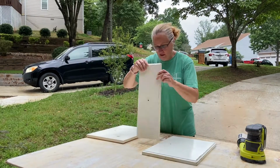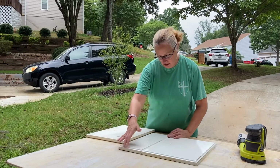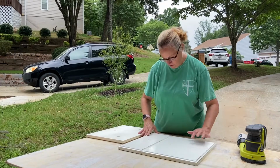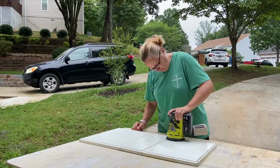And then before I paint them, I'm going to wipe them down with some tack cloth just to get up any dust. Sometimes you just wipe and think it's clean, but it's not really. So the tack cloth is sticky and it pulls all that off.